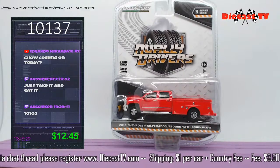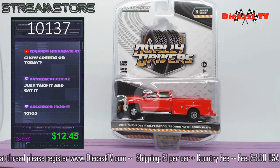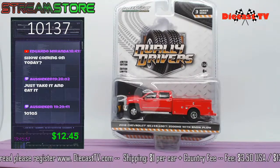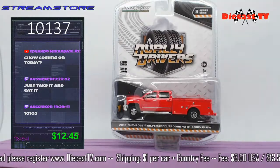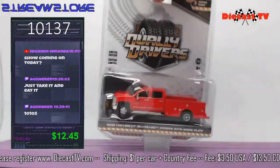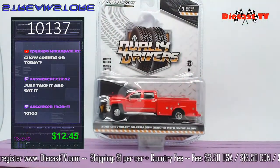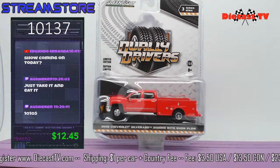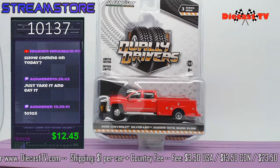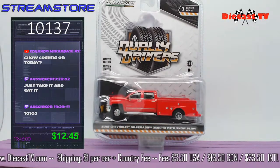Dually drivers, gotta love them. Green Light Collectibles, this is Series 3. This is a very cool truck. I like this one, 2018 Chevy Silverado 3500 HD with the snowplow. Gotta love that. Wish I had one when I was growing up, that's for sure. I needed a snowplow to clear out our driveways. They always got dumped in. All right, this is pretty cool. It's got all the tool modifications on the back. It is a very cool work truck. If you want to get this, very simply, type the number 10137 in the chat below, and it's yours.